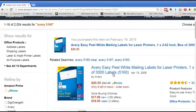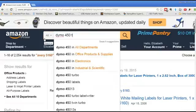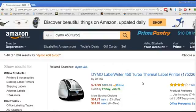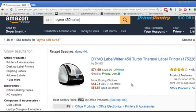So you can choose that option, a laser printer and these Averys, or you can go with the Dymo 450 Turbo, and I have several of these. These are the best things ever. These print out things one by one. They even have like a double decker of these. These are awesome. Like I said, I have several of these. They last for a long time.